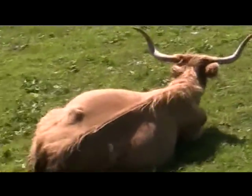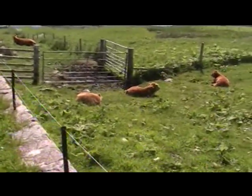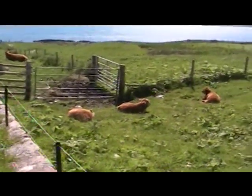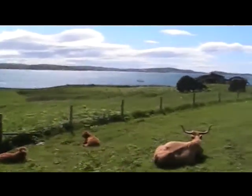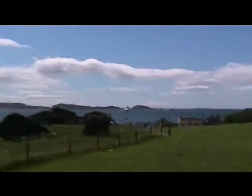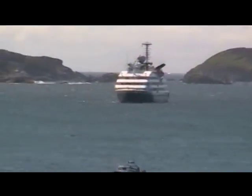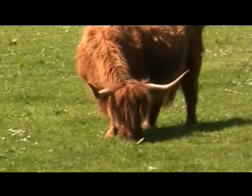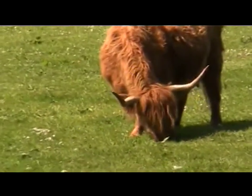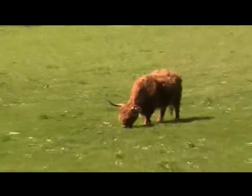This cow. Don't know if she had triplets, but there's 3 calves. Taking a rest right by her. And there's the sea, and there's our ship. Waiting for us. Woolly cattle. They move very gracefully.